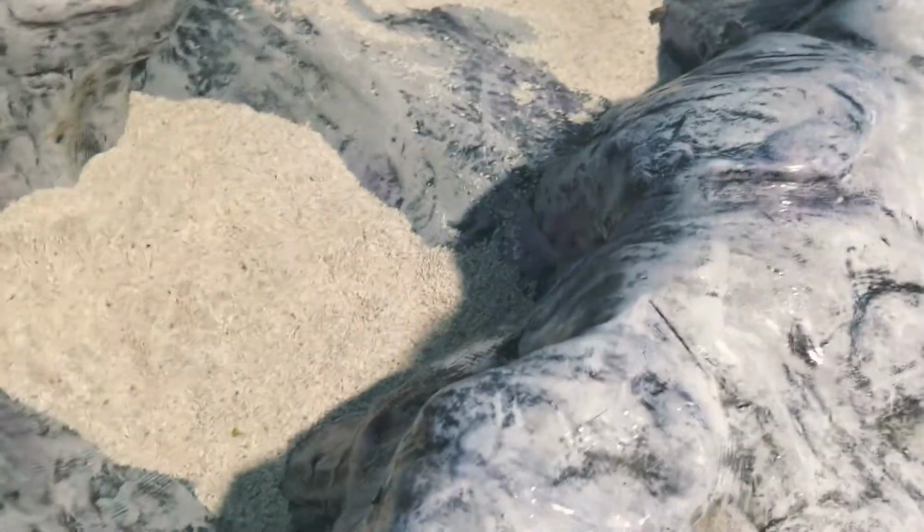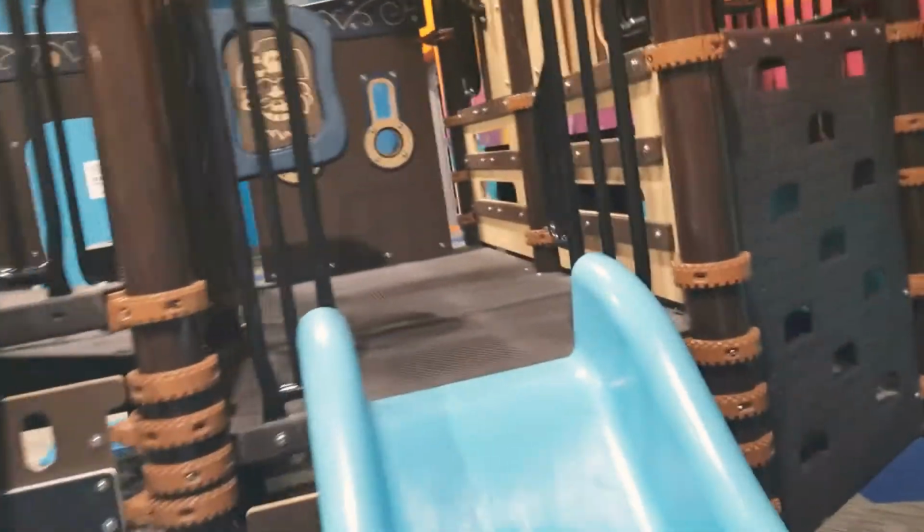Right over here, we have just water. And so there's a playground. Oh. Over here we find a playground. And it's good and it's very fun. Oh gosh. Alright, what we're gonna do here, we're climbing up this over here. And me and Gabriel, that's Gabriel right there, are gonna just play in the park here.